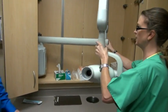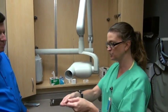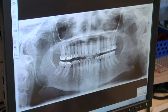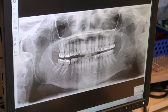So this is what we take intraoral radiographs with. This is placed up against the patient's face. We put some instruments in the patient's mouth with a sensor, and then this is placed up against the sensor, and a picture is taken. Immediately after the picture is taken, it shows up on the screen. I mean, it's that quick.